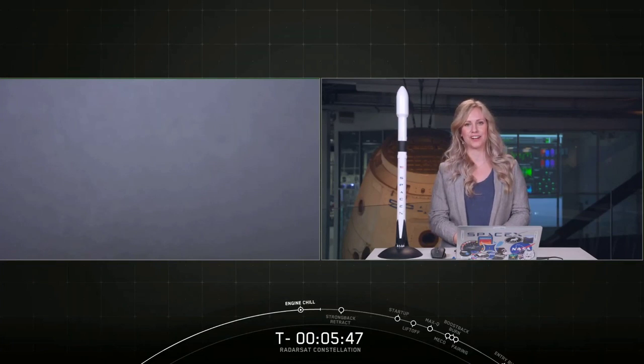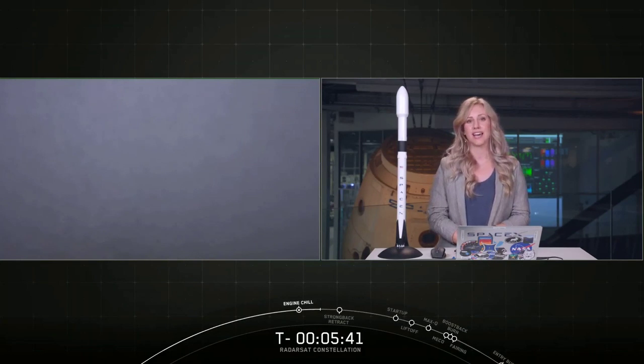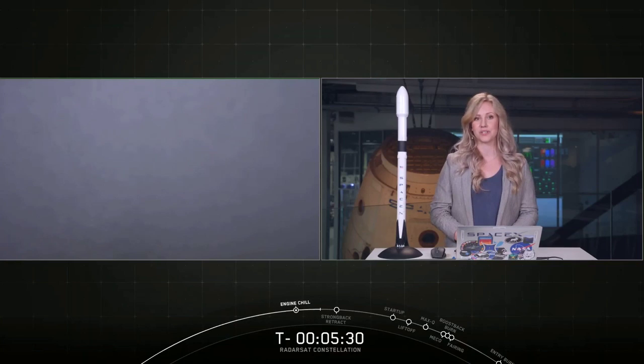Today's mission is for our customer MDA on behalf of the Canadian Government Space Agency. The three RADARSAT satellites will help the Canadian government monitor key areas including maritime, disaster, and environmental surveillance. As mentioned, today's payloads will be delivered to Sun Synchronous Orbit.